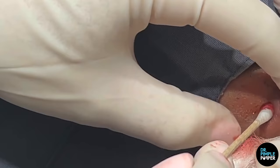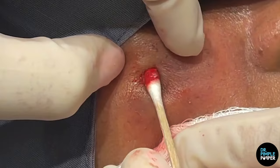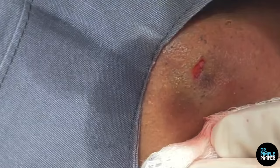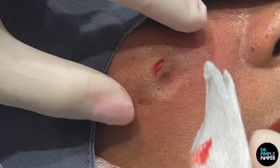You've probably seen enough. Do you watch a lot of these videos? Good number. Okay, so you could probably do this if I gave you all the instruments. But that presents a problem in terms of making sure we get it all. Let me just stop and take a look at the area, because the skin right above that is very thin.